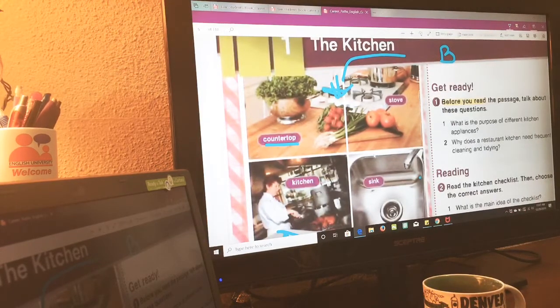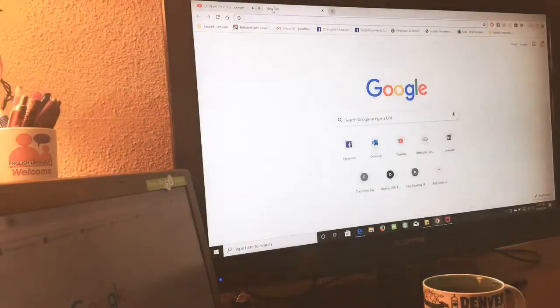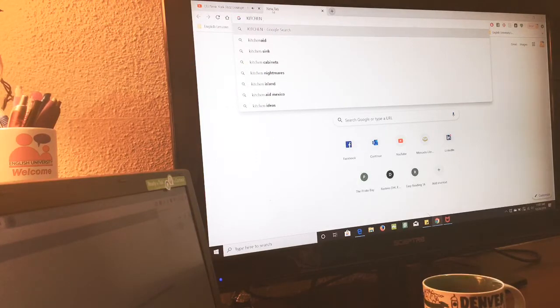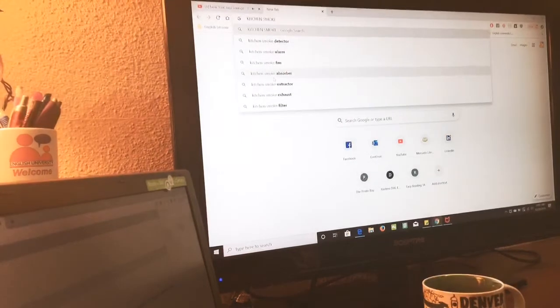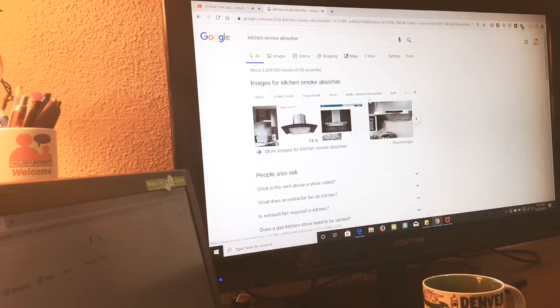I know in Spanish they call it la campana, right? I think they call it a bell too. In English, I don't know, let's see. Absorber or extractor, look. Extractor. Some people say absorber, I guess. Yeah, I have one, but I only use it for the light. Oh, look, they call it range hood.